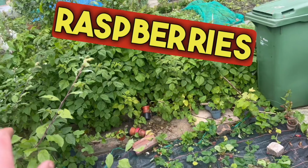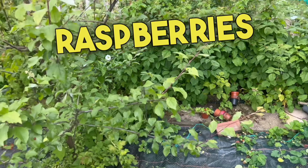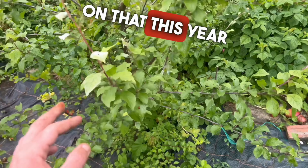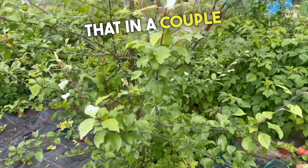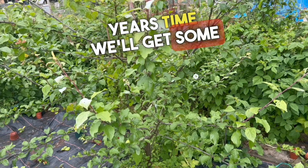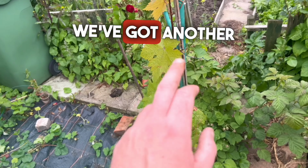Got raspberries all the way down the side of the plot, so hopefully we'll have a lot of raspberries. This is a newer plum tree, but we've not got any plums on that this year. We've only had that in a couple of years, so hopefully in a couple of years' time we'll get some decent plums on them. We've got another grapevine.